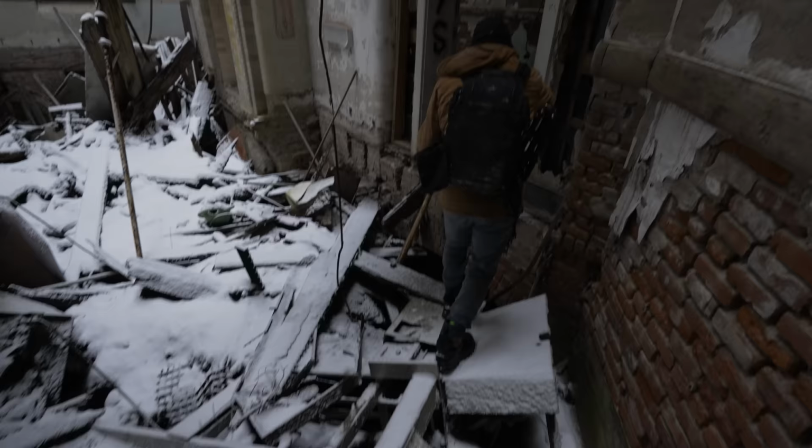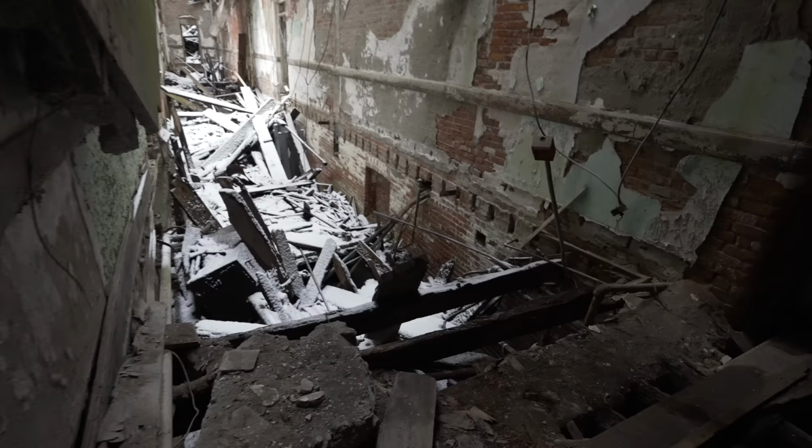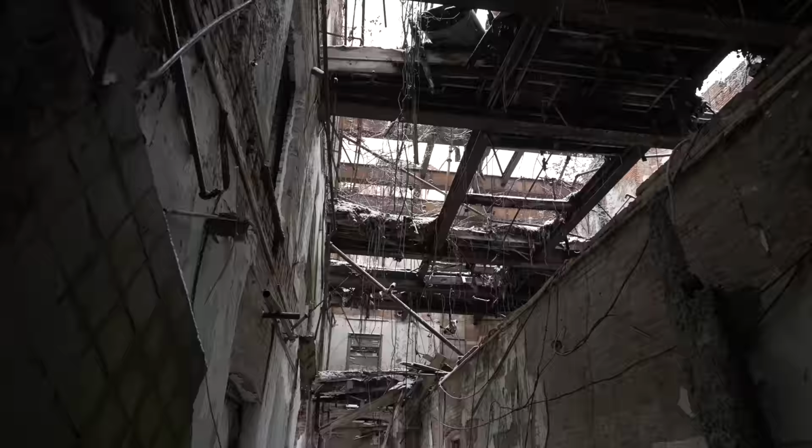There's not really anything to grab on. I'd say the brick is most trusted. There you go. Oh my goodness. Just the way all the stuff is hanging down. Yeah, those are all vines and branches mixed with wires. This place is green and dirty. Are those wires mixed in? Yeah, I can't even tell.